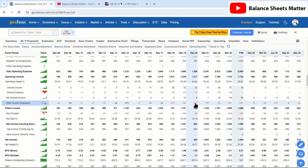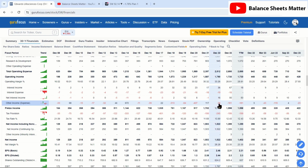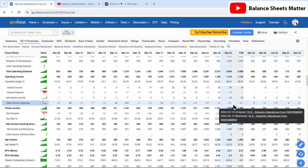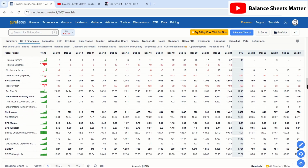If you do see an abnormally large number, it might not give you a full representation of what's happening with the stock. And also, if you have an abnormally low one, it can give you a little bit of an overinflated idea of what's happening with the stock. So we kind of have to look at things right now. Maybe 181 million is a little bit high. So let's go further down the income statement here.